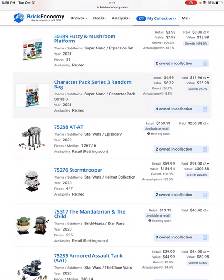Next up, we have the AT-AT. I'm excited for this one to retire because I have two of them, and it's a pretty expensive set, so I think it'll likely do well. But I was able to get them for $128, so I believe that's 20% off.